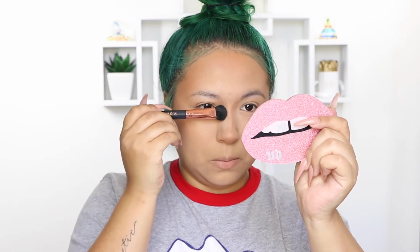I go on the side of the line, so right on the side, and then I start bringing in more of the highlight. You see like that? That makes the lines a little more prominent, as if that part was a part of my under eye. That's basically what you're doing.